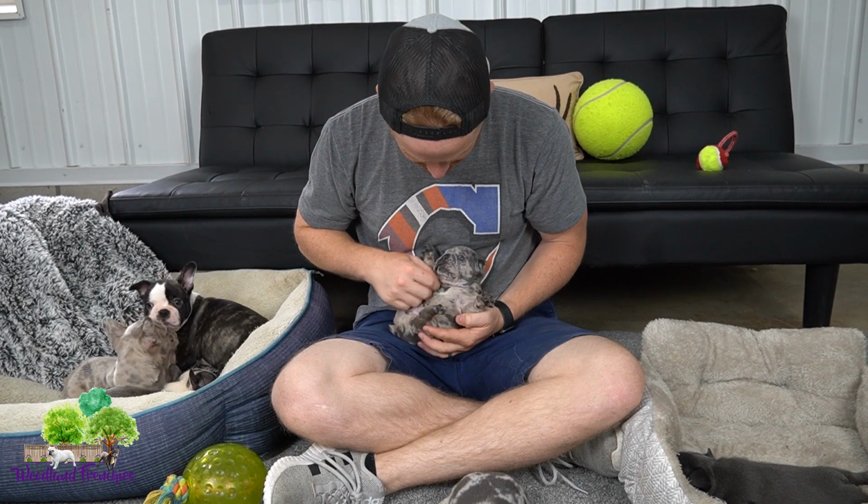So these guys aren't quite old enough to really move around like the other litter. But you can see how nice and plump and full their bellies are getting. Super healthy. Super healthy little pups.